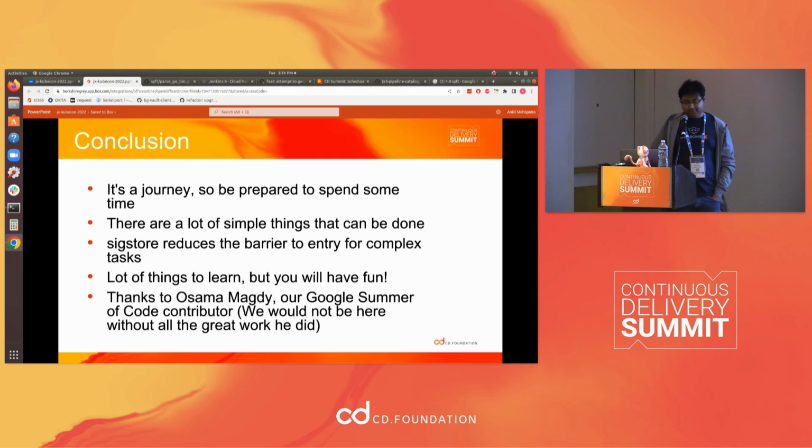Conclusion? Well, 3 months back, we had almost nothing. At this point, I think we are in a bit better shape. There are a lot of simple things that you can do. You don't have to jump into the more complex stuff. I think Sigstore, for example, has helped a lot to make all of those complex tasks simpler for us. There is a lot of things to learn, but you will have fun as you go.